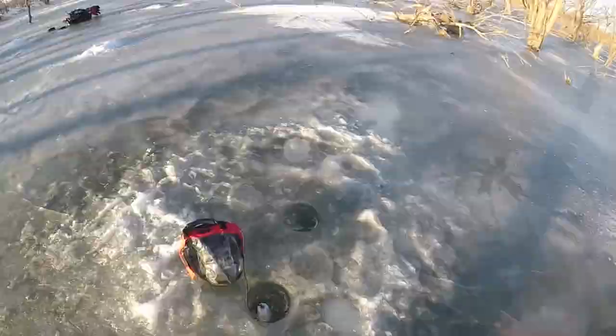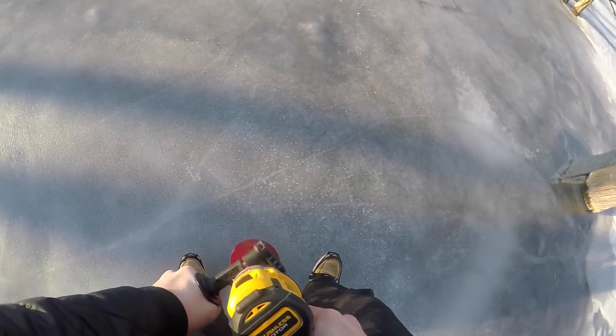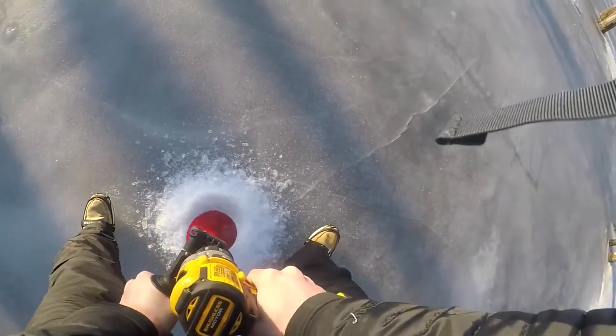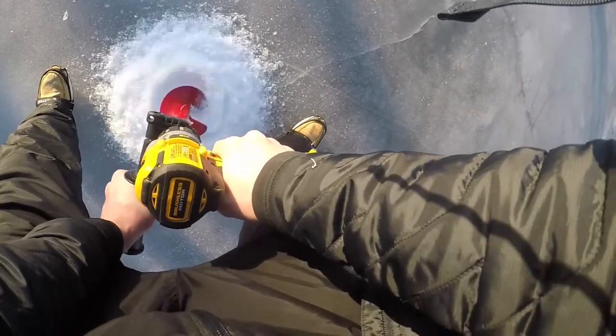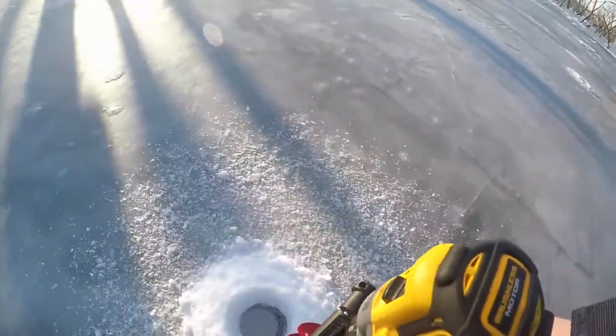Ooh, 8 feet, we're getting closer. Six. Oh, Dad, crack. Might be a little light here. 5.3 feet. Hope it wasn't a false alarm.